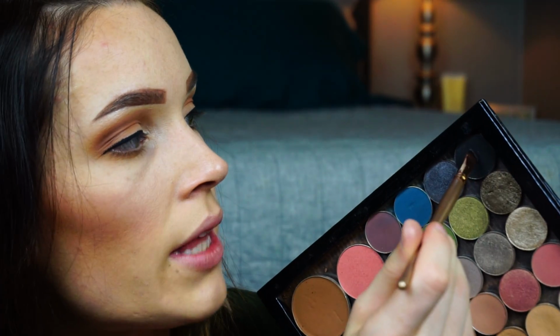And then for the bottom lashes, I'm going to go in with this black shadow by Anastasia. This is the blackest shadow I think I've ever used. And I'm going to take that on a flat definer brush. And I'm going to tight line where you would typically apply your black liner. I'm just going to put it in that area.